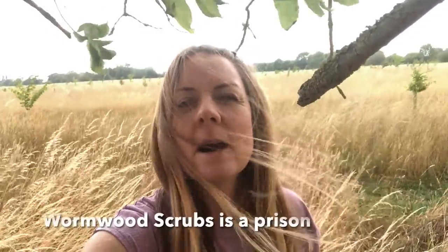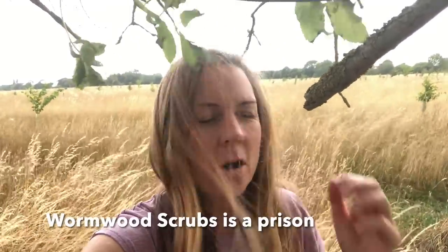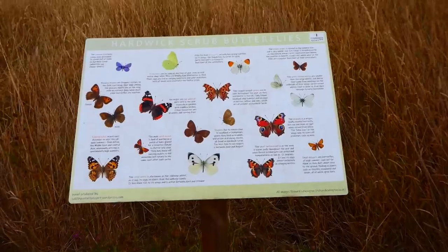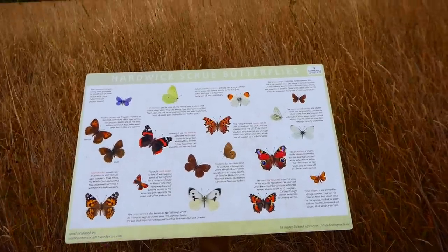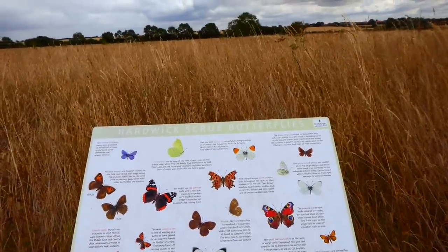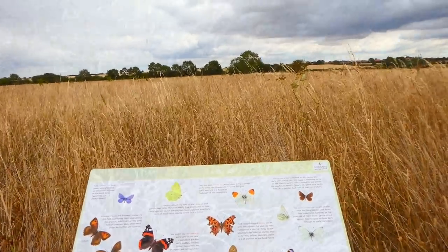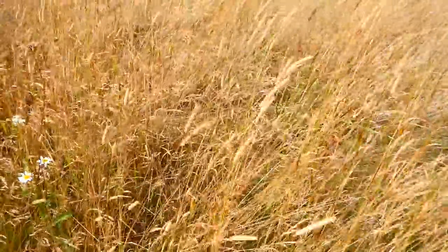I've come to this place because it's a nature project, basically, in the community to make this area more wildlife friendly, to rewild it. Hardwick Scrub is one of three wildlife areas created by Saxilby Nature Project, which started up during lockdown. Its aim was to make it easy for people to experience and engage with the natural world without having to get into a motorised vehicle.